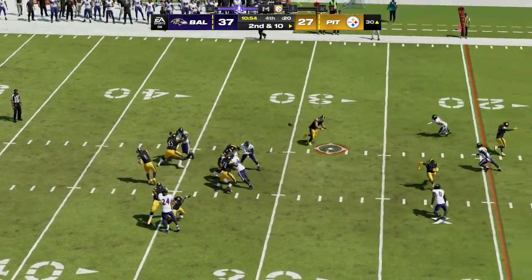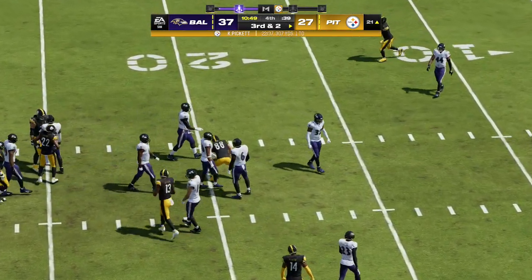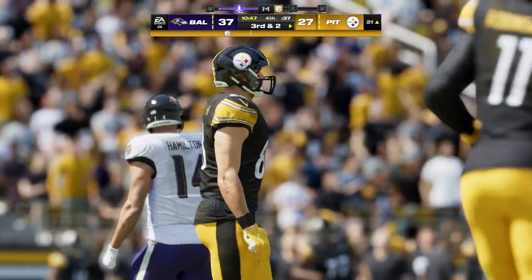Pickett right back to the air again. A short one there to Freiermuth. That'll leave them with a 3rd and 2 coming up. They got 8 yards there.